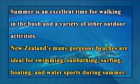New Zealand's summer months are December to February, bringing high temperatures and sunshine. Days are long and sunny, nights are mild. Summer is an excellent time for walking in the bush and a variety of other outdoor activities. New Zealand's many gorgeous beaches are ideal for swimming, sunbathing, surfing, boating and water sports during summer.